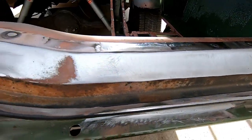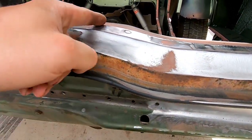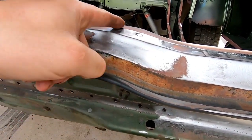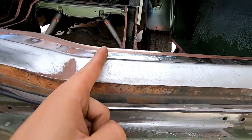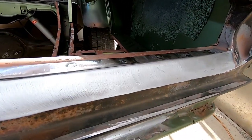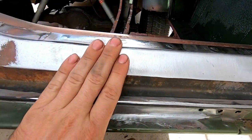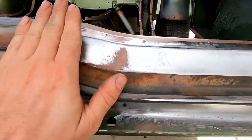Now, this was a prime example of what was rotted out under the taillight. This whole section right here was rotted out. I had to cut this square out, and I had to cut this whole section out, all that bare metal. And there's two layers there. This is the outer skin, and then there's the inner. So when I cut it all out, I had to replace the inner before I could even get to the outer. So this has all been replaced.